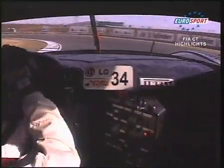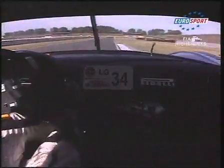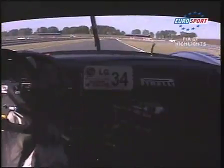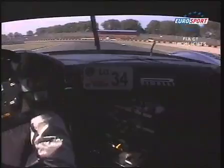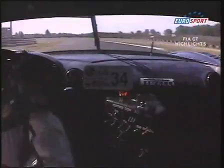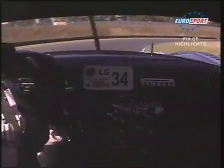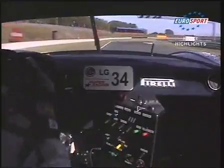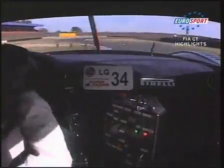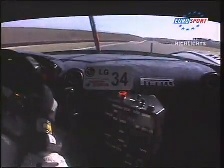Turn 3, again, another hairpin, very, very long in 2nd gear once again. You can see with the lock, it's very hard on the tyre. 4th gear, long left. It's like a triple left-hander through this corner. Very, very difficult to get the car to settle down. Into 2nd gear for turn 5. Accelerating out. In 3rd gear through this quick chicane. Very important to get the proper line here for the exit on the back straight.